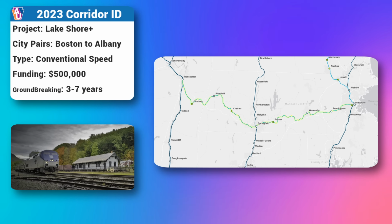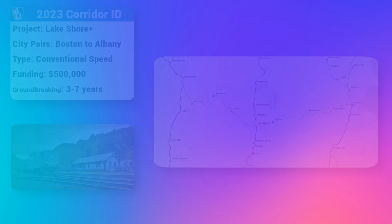This is basically just adding service to where the Lakeshore Limited runs, which is from Boston to Albany through Springfield. This whole corridor, and Massachusetts in general, should have a lot more service, and I'm surprised it took this long for Massachusetts to actually get its act together to get this train to run more than once a day. So I'm excited to see this happen, and honestly I'm excited to have more service so that if I need to go visit someone in this area, it will be a lot easier.